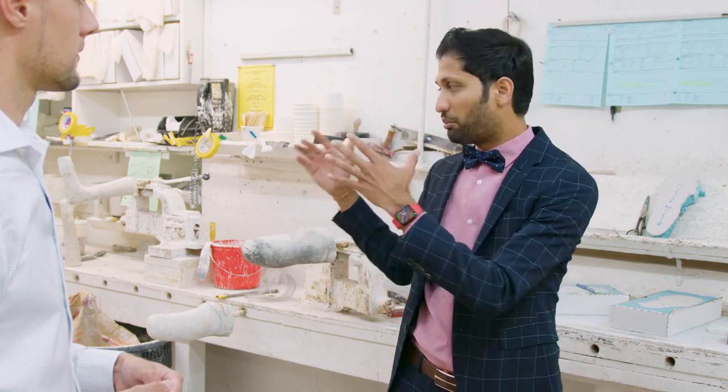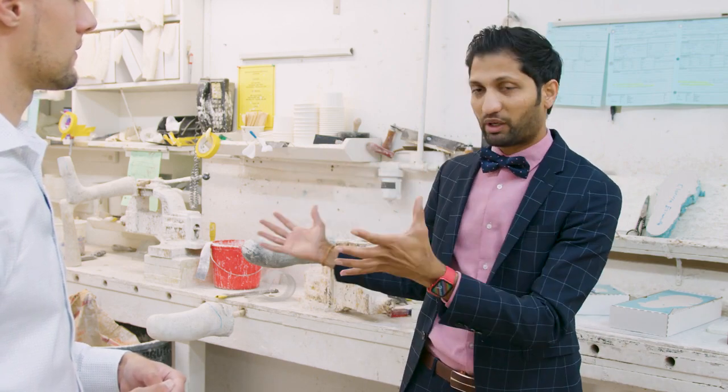So that's one thing. People have to see the value it brings to the practice. People have to see the efficiency it adds to the practice. You compare the time from taking a cast to making a positive model to fabricating it traditionally versus how much time it takes in the digital workflow and how much time it can save you.